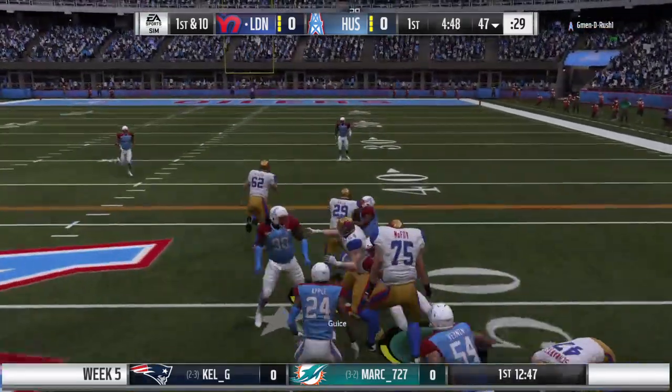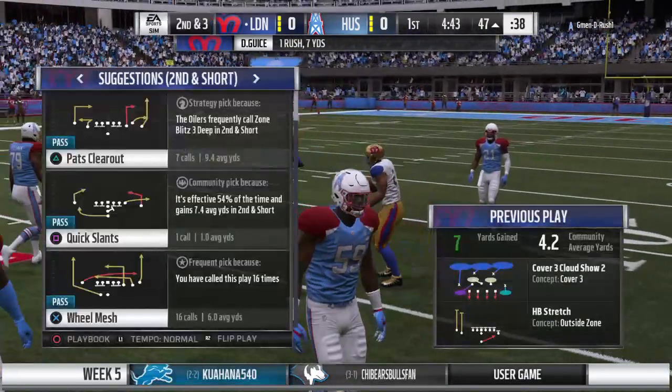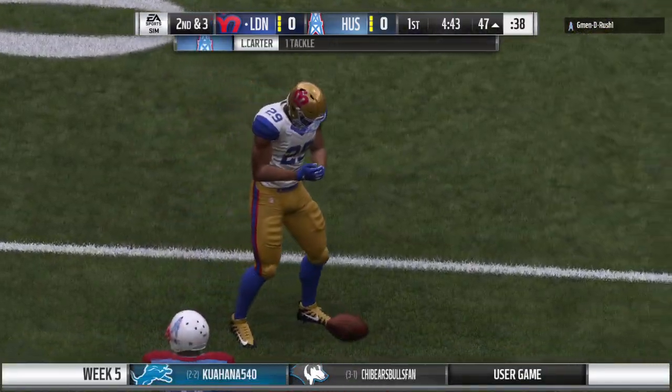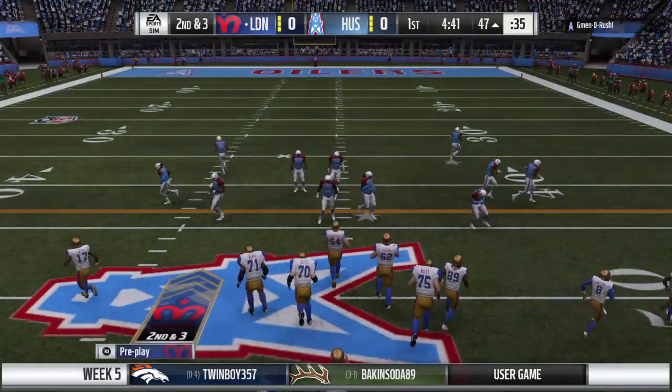First carry for Darius Geis. And he goes across midfield and down into Houston territory. It's a 7-yard carry to set them up with a 2nd and 3. Defensively here, you're facing a top 5 team in terms of points scored in the NFL.